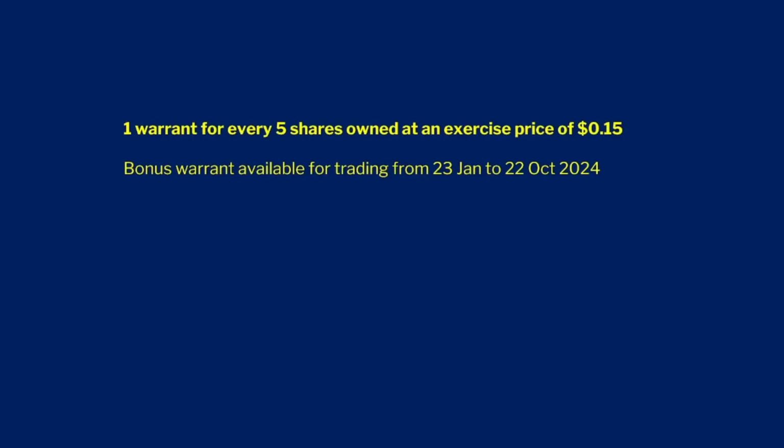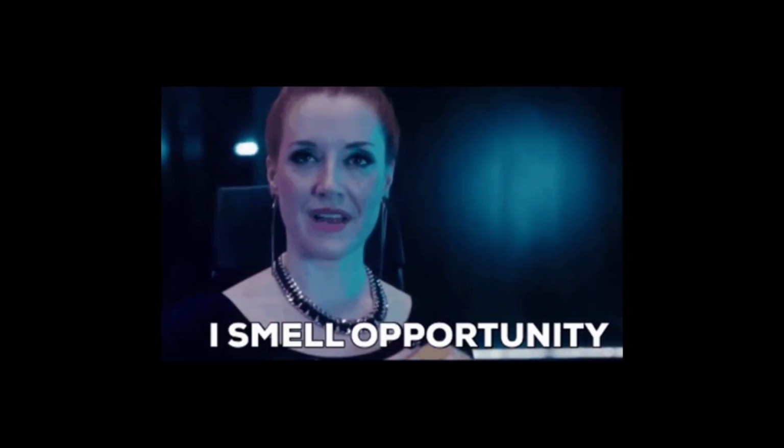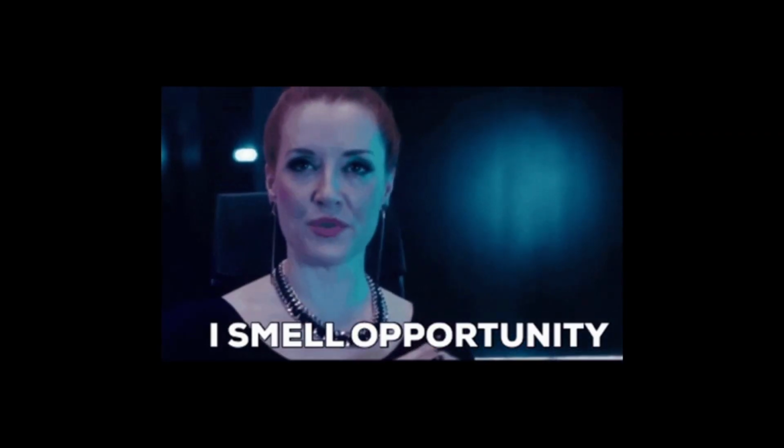For every 5 shares owned, 1 warrant will be issued. The investor will have to pay 15 cents to convert 1 warrant to 1 share. The warrant is trading now until 22nd October. I will share the timeline and things to watch later. The warrant issue will increase the total number of shares by 20%. The company will gain a gross proceed of $31 million, which will be used for yard development, general corporate and working capital purposes. This video is slightly late, but there are opportunities that we can take advantage of.